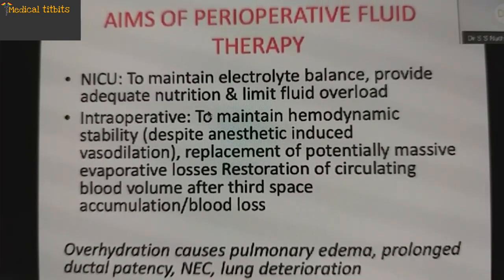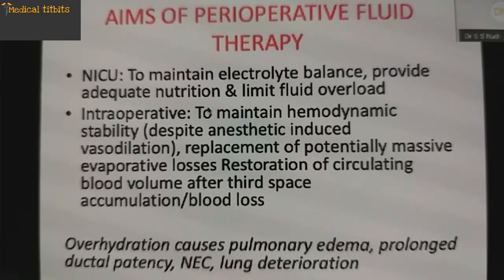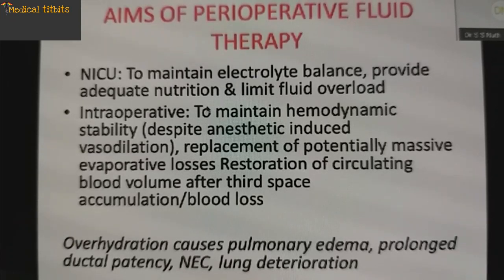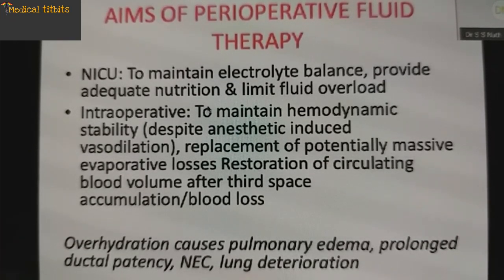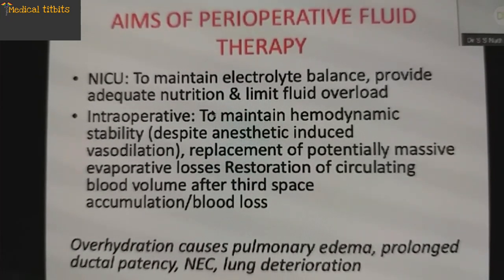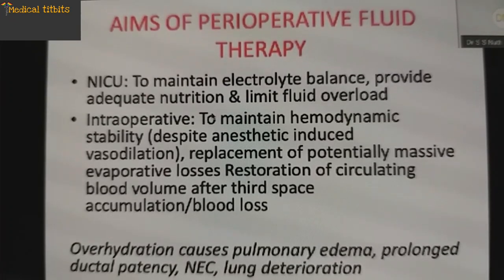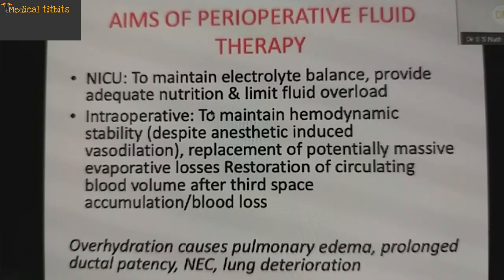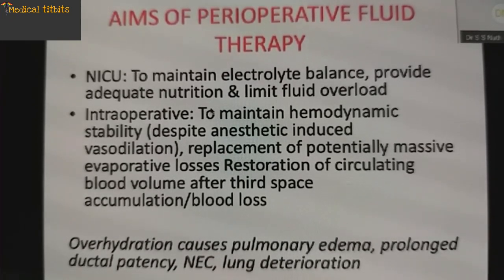Now the aims of perioperative fluid therapy are slightly different in NICU and intraoperatively. In NICU, it is usually to maintain the electrolyte balance, provide adequate nutrition, and limit fluid overload. But intraoperatively, fluids are administered to maintain hemodynamic stability, because we know that during anesthesia, all anesthetics are vasodilators, and they are also myocardial depressants. And so to maintain hemodynamic stability, we need to give fluid.